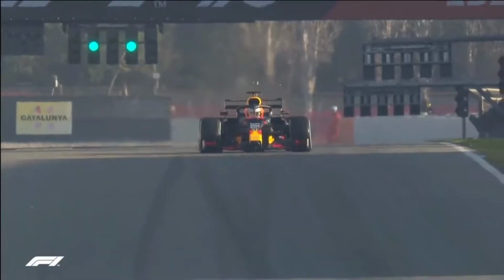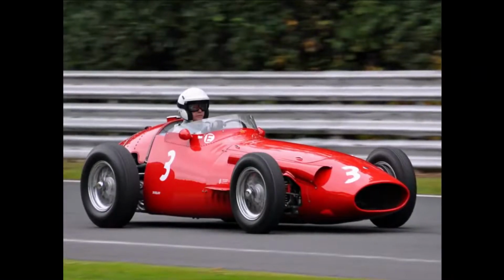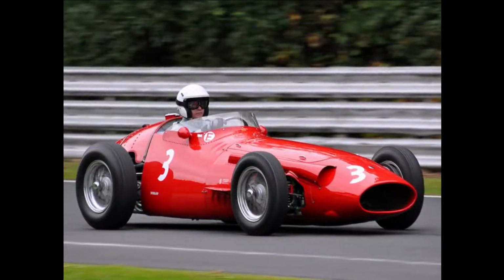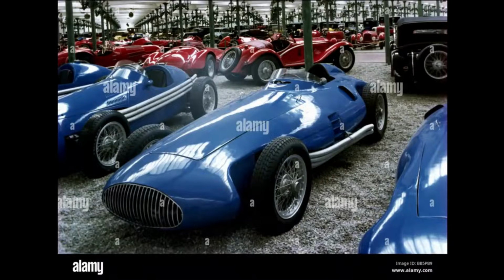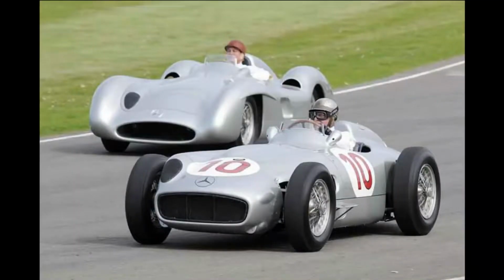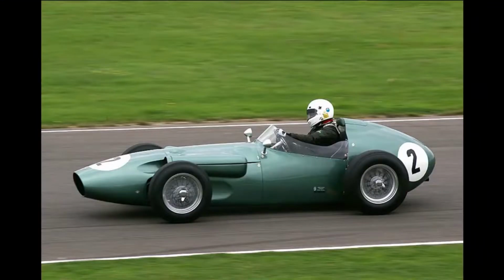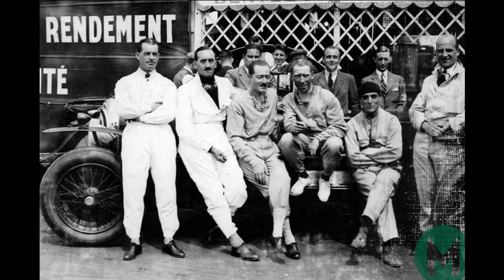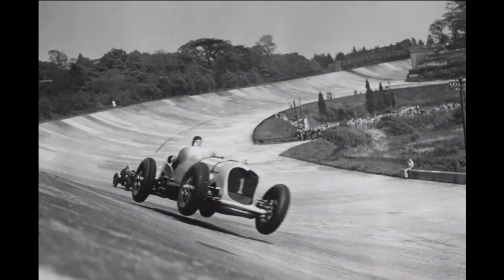Formula One cars were painted in national racing colors in the 1950s. Red cars, such as the Maserati 250F, were popular in Italy. French cars were blue, German cars were silver, and English cars were, of course, green. Several car brands are associated with green paintwork, specifically British racing green. During the 1920s, the Bentley boys drove a green car around Brooklands' perilous banked track.